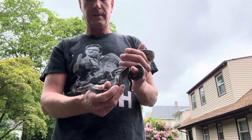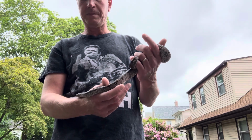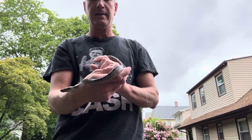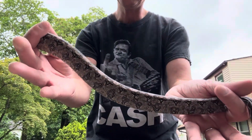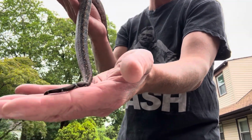But you know, anyhow, the spear in the head is another sure way of telling these. Spear in the head, snout to vent count, appearance of the sides. You know, this is just a classic, beautiful example.